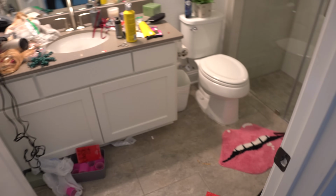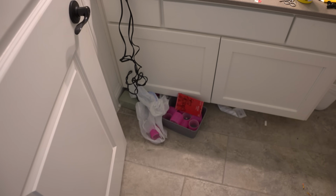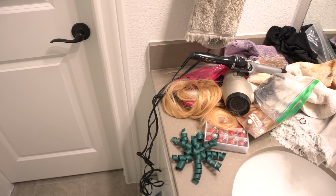And here in the glam room bathroom, this was the main room that I was getting ready in, doing my wig and stuff for the Christmas party. So all this stuff is still left out from that. So it is looking atrocious in here. I definitely have to clean this.